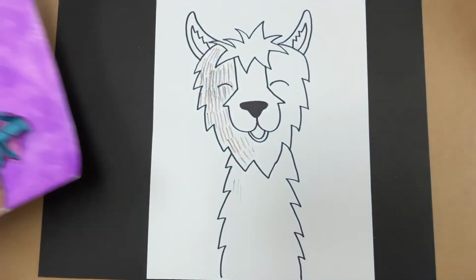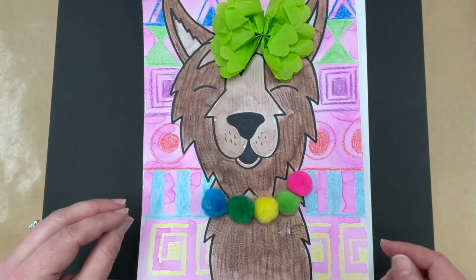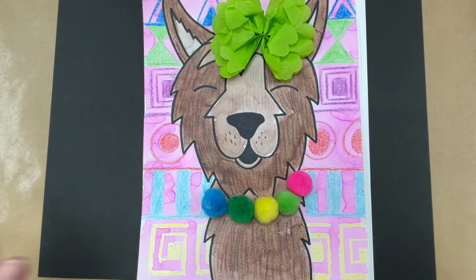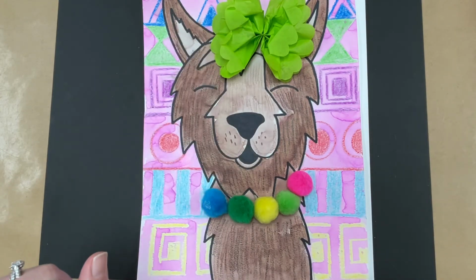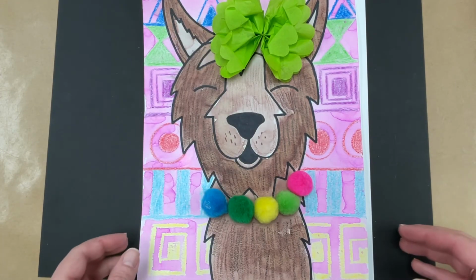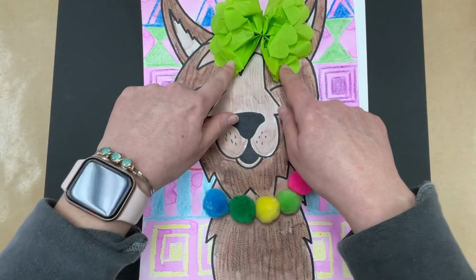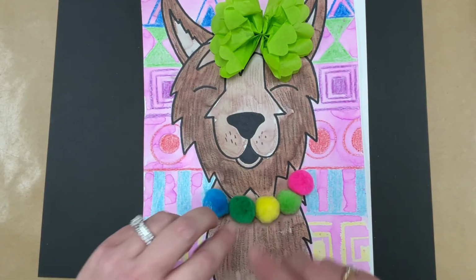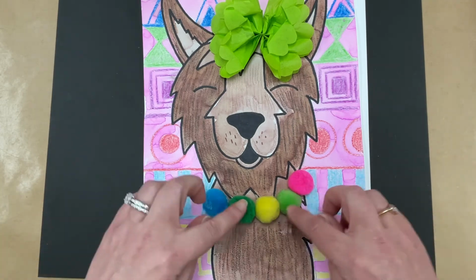Now, another thing we're going to do on these llamas is we're going to create some decoration. Remember, I told you the Peruvians like to, on their National Alpaca Day, adorn their alpacas with pom-poms, and then we're going to make some tissue paper flowers, okay? Not everyone has to do this. If you don't want to, that's fine. Your teacher's going to have tissue paper and pom-poms, and you decide how you want to decorate yours. So that'll be up to you. You just glue the pom-poms on.